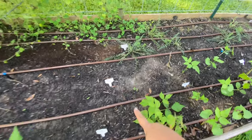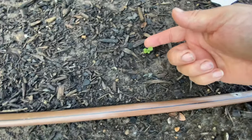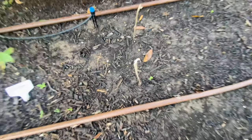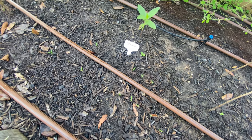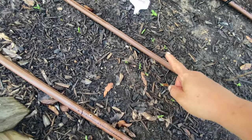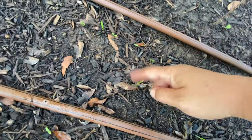Dwarf curled kale. I got some babies. Look at those babies. Dwarf curled kale. That's adorable. And I think I have cilantro. So there's a tag for cilantro, and I have all these little seedlings, so I hope they're not weeds. They don't look like my normal weeds. So I'm going to say that's cilantro. And I think that's grass.